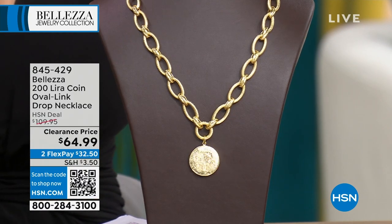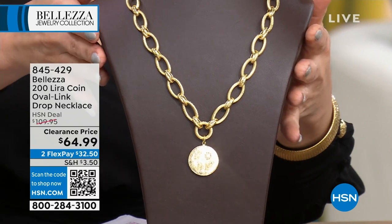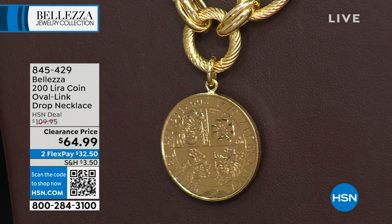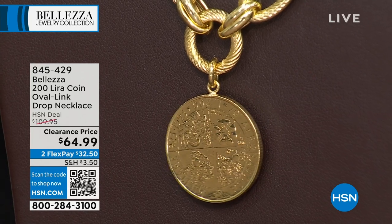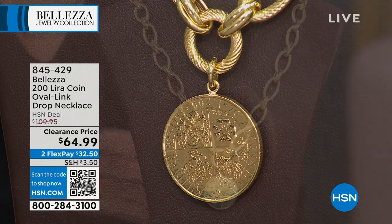But since we're still in that Lira world, let's also do the beautiful necklace. So this is going to be an 18-inch necklace of textured links, alternating with those beautiful polished pairs of smaller oval links, with that beautiful, genuine Lira coin. We're saying 1923 to 1993. These are real, actual coins.